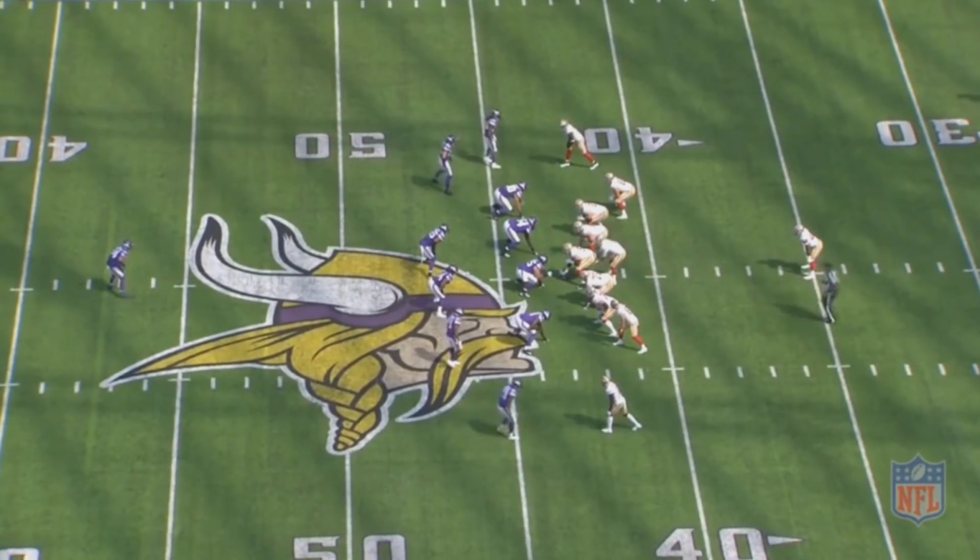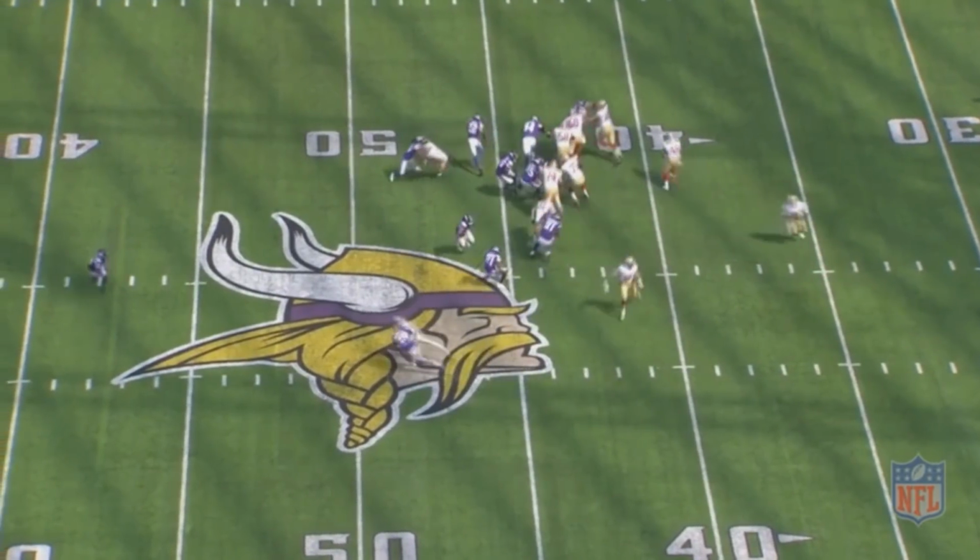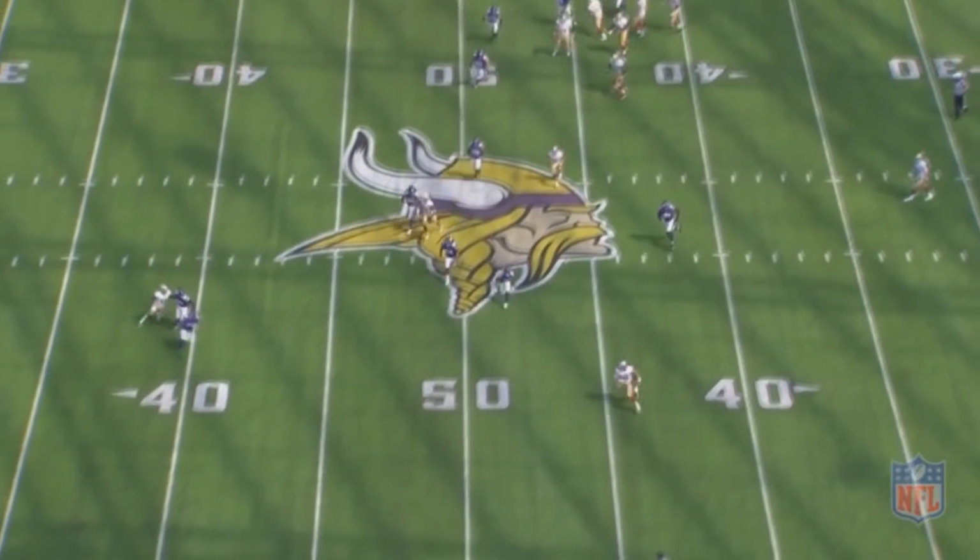And this one will be a good example. First off, it is going to be play action to the top half of the screen, and basically they're going to fake as though George Kittle is going to be pulling to the bottom half of the screen to try to block a Viking in that area. And Minnesota actually completely falls for this, assuming that he is going to be blocking, and Kittle's easily able to pick up some yards here.